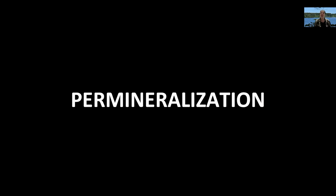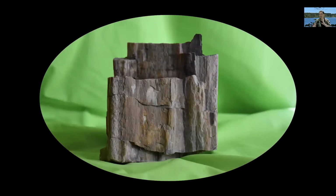Another fun word here is permineralization. This is a very interesting form of fossilization. So it turns out that a lot of organisms with hard structures, plants for instance, you're looking at a piece of petrified wood right here, bone, teeth, a lot of these hard structures actually are filled with tiny little holes. And sometimes hard structures actually have quite large holes in them. But these holes can become saturated with water. And if that water is carrying dissolved minerals, which groundwater typically is, then when the water evaporates off, the minerals are left behind.